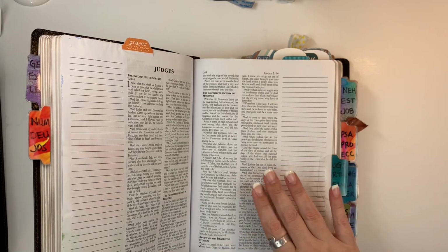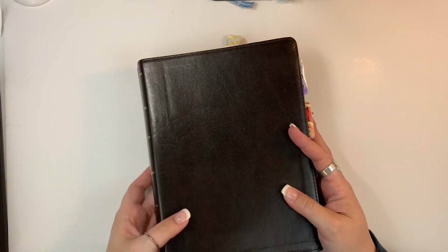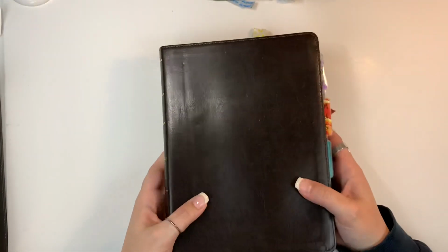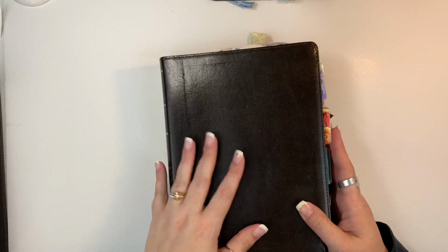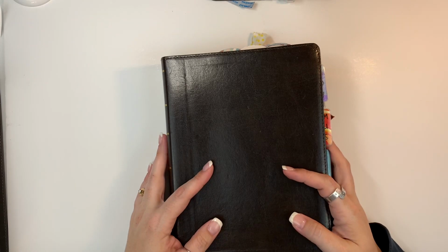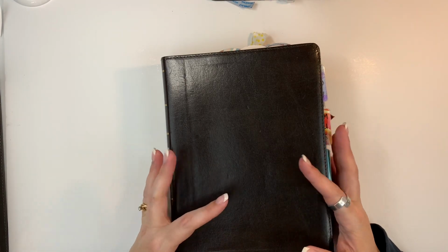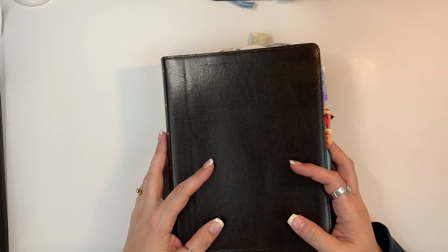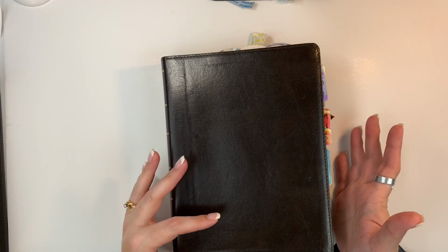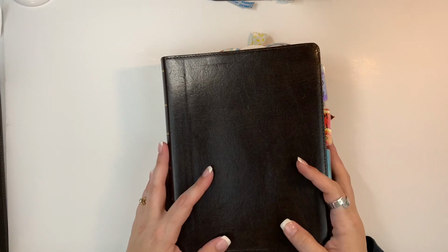But this is the Bible that, even when I am working in all my other Bibles, sits on my desk. I prefer to use the King James Version. That's, again, personal preference. And so I will reference this Bible a lot when I am doing studies and other devotionals. I like to do comparisons between the different translations and everything.